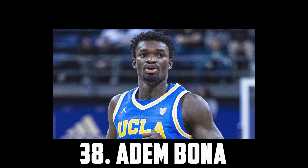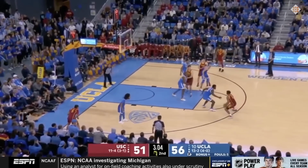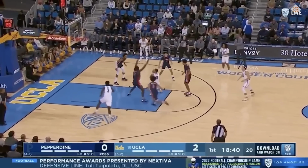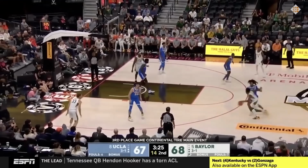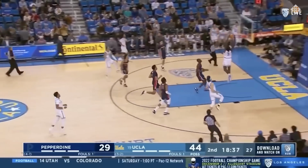Just ahead of him at 38, I have Adem Bona, the 6'9 freshman out of UCLA. Bona's a phenomenal athlete who can protect the rim, defend in space, and just outwork the opposition. He is almost exclusively a play finisher at the moment, and he also struggled with fouls, so I could see him returning if he doesn't get a promise, but for now I have Adem Bona at 38.